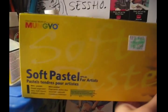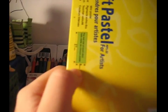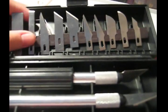But this also is my favorite. I love these pastels. The pigment is so awesome in them, and they were so cheap. It was $5.99. They're little pieces of chalk, and that's the actual size of the chalk in there. So I don't use a lot of them. I don't use a lot of pigment. As you can see, I just shave it off and just use a little bit. So, la-da-da! My X-Acto knife set.